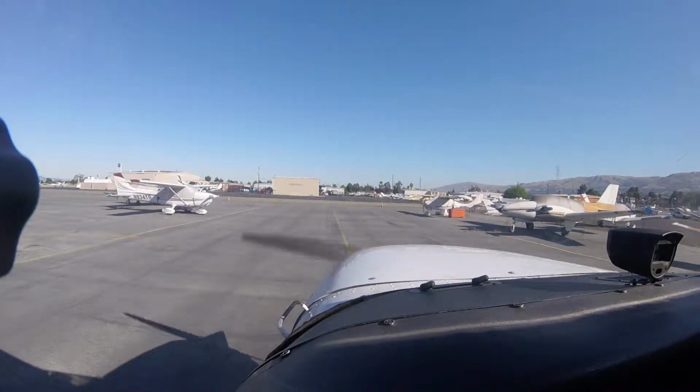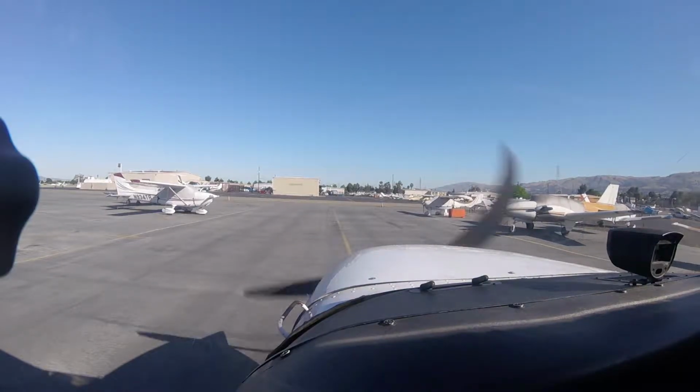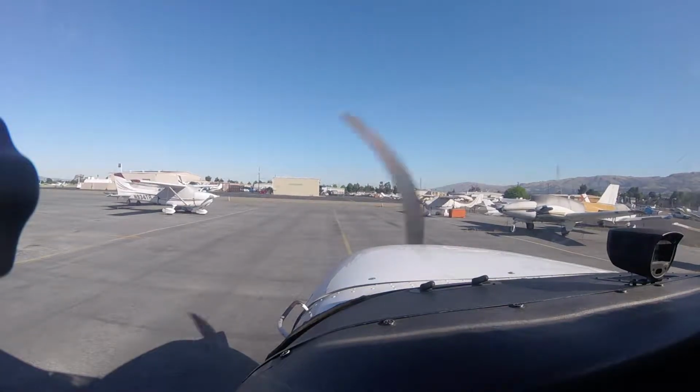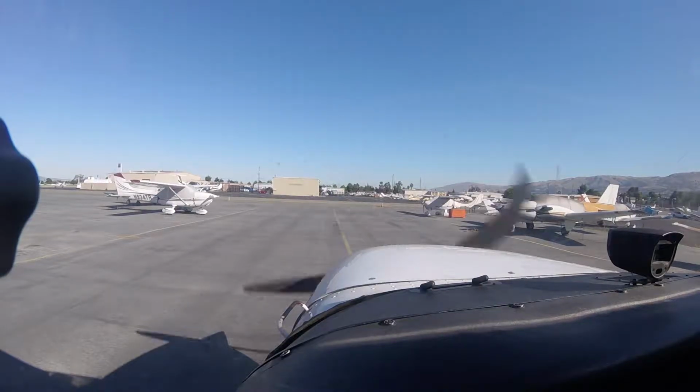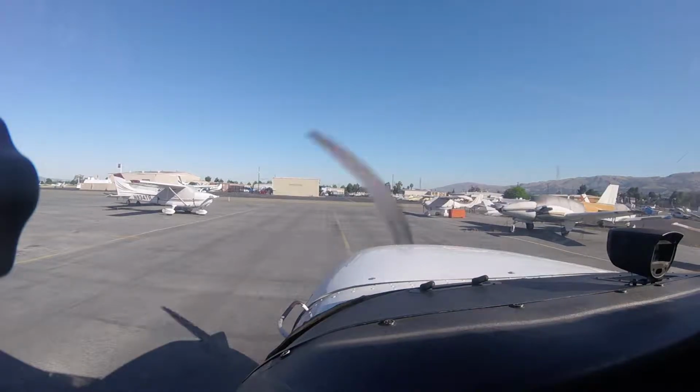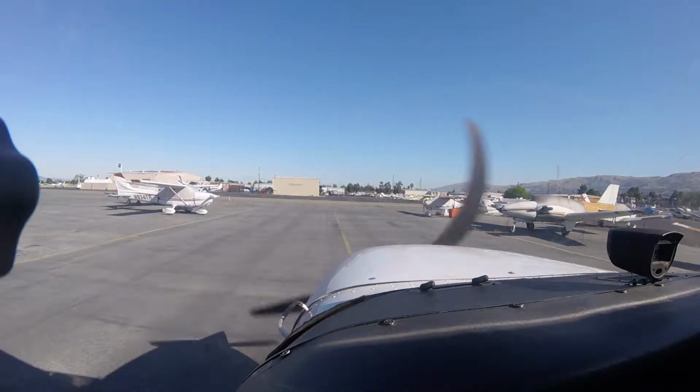ATIS. Saratoga 300 Bravo Hotel, Reedley Tower, runway 3 and right, clear for takeoff. Wind calm. Sky clear. Temperature 18, dew point 8. Altimeter 29.9. Visual approach in use. Landing and departing runways 31 right, 31 left. Notice to airmen, tower 1.3 miles south of the field, unlit. All departures advise ground control of your departure request. Arrivals contact tower on 119.8. Advise on initial contact information Bravo. Airport information Bravo 1447 Zulu. Wind calm, visibility 10, sky clear. Temperature 18, dew point 8. Altimeter 29.9. Visual approach in use. Landing and departing runways.